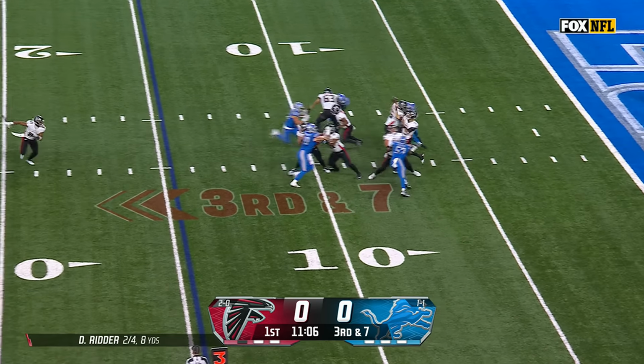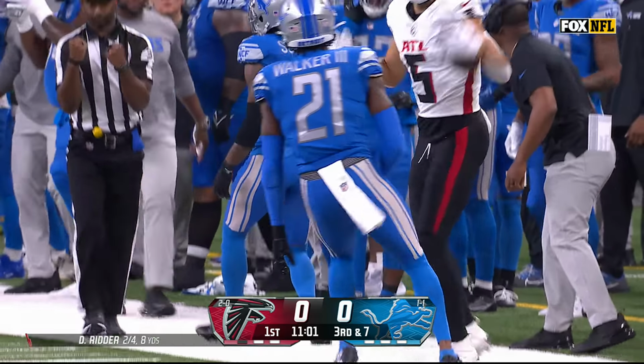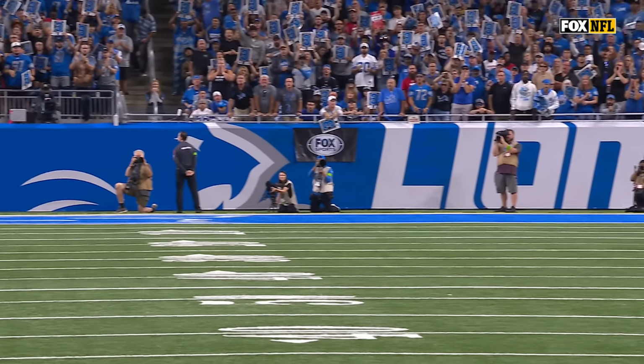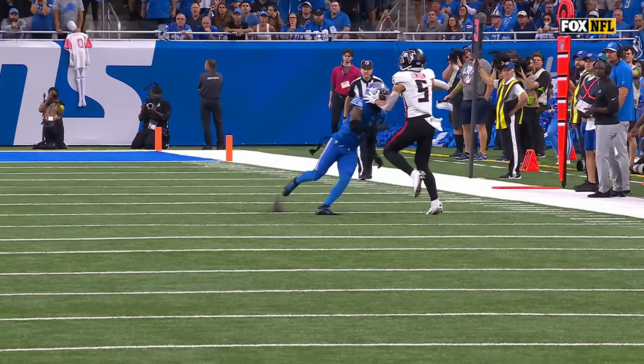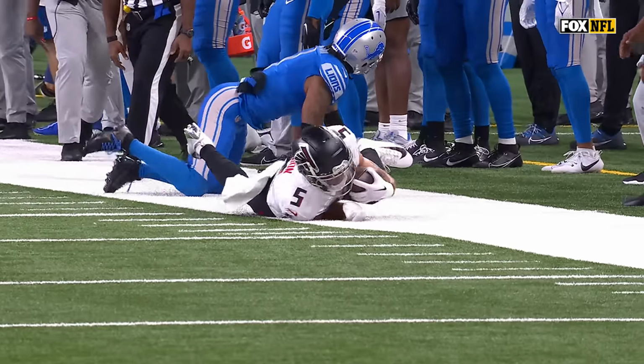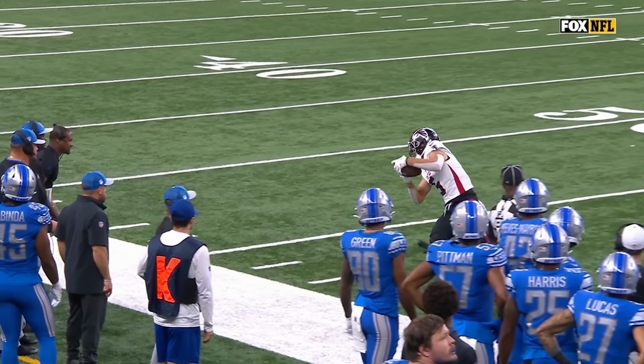Lions will bring a little bit of pressure. Ritter floats it for London, who separates for the catch. We can see the plan right now for the Lions. It's bringing the blitz, which gives you what on the outside? One-on-one coverage. When you get one-on-one coverage, you got to win early to win late. You see him win early, gets that separation at the top of the route.